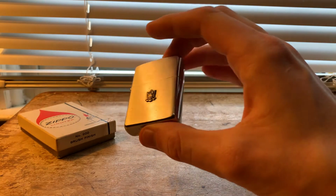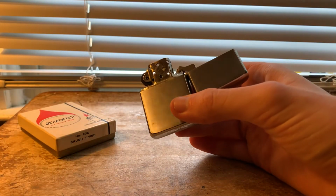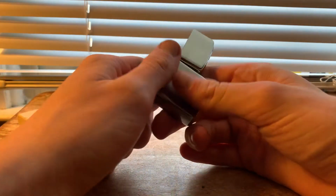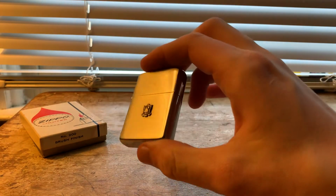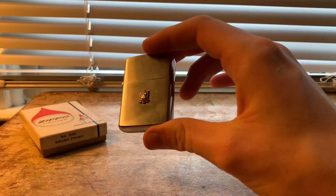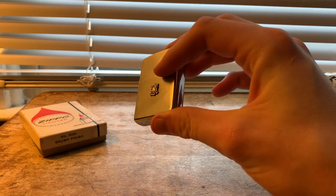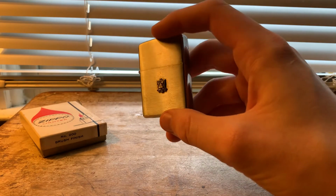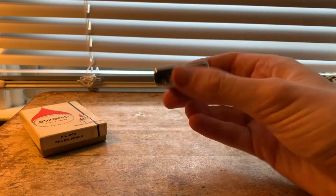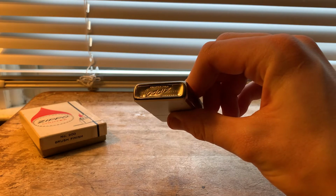Though whoever owned this, I don't really think was a smoker, just because this thing is almost brand new condition, and I don't even know if this fraternity gave out Zippos with their little emblem on it. For all I know, this was a tie tack, and whoever was in the fraternity back then cut the back piece of the tie tack off, sanded it, and glued it onto the Zippo. I really don't know. I've had it for a while. I just hadn't decided to make a video on it, but it is also an oopsie lighter, just like my grandfather's, which I will show you.